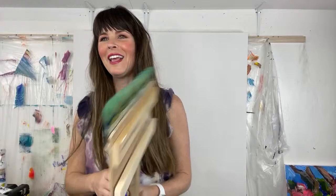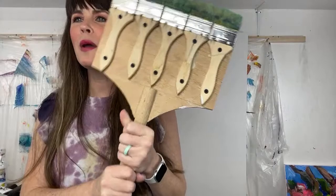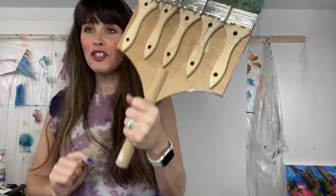I've got a very large 4x4 canvas hanging up, ready to get started. We're gonna start with this enormous brush. I believe it's a 10 inch brush that Matthew made for me. And Matthew is here. Hello.